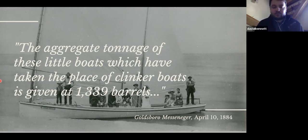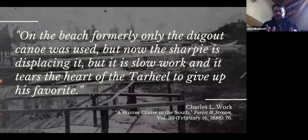1,000 pounds. And a lot of these boats are averaging around 5 to 10 tons. So there's a lot of boats being built. Then you have Charles Work, who wrote that on the beach, formerly only the dugout canoe was used, but now the Sharpie is displacing it, but it is slow work and it tears the heart of the Tar Heel to give up his favorite. So again, another boat, the dugout canoe, as I mentioned, is also being phased out in favor of the Sharpie. And this is published in 1888.